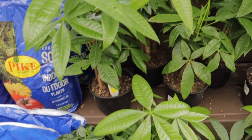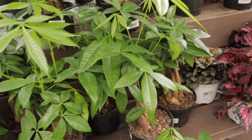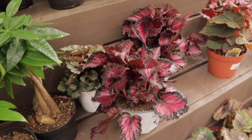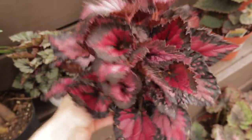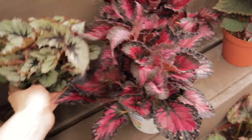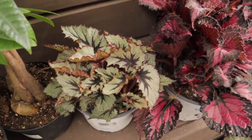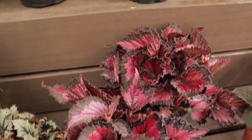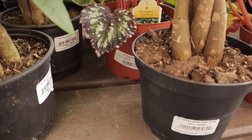Here we have some cute little money trees. Rex begonias for $9.99. Look at that color. Oh my goodness. Ooh, and look at that one. Wow. Those are both so beautiful. Look at that leaf. It's like a perfect heart shape. So pretty.